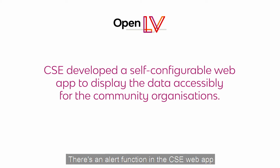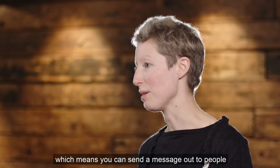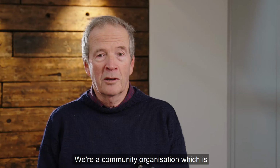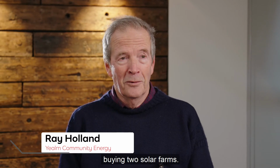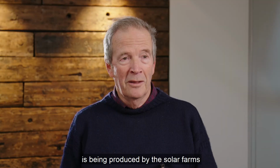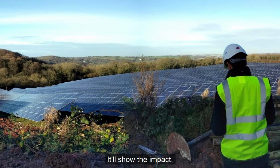There's an alert function in the CSE web app, which means you can send a message out to people to say now's a good time to turn things on or turn things off. We're a community organisation which is buying 2 solar farms. We're able to show people how much energy is being produced by the solar farms using the app that's been developed. It'll show the impact.